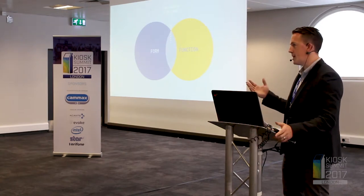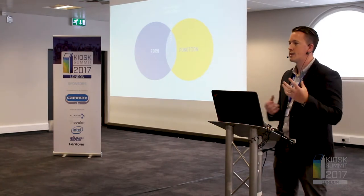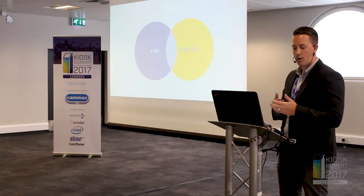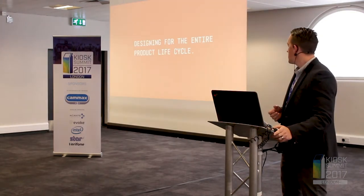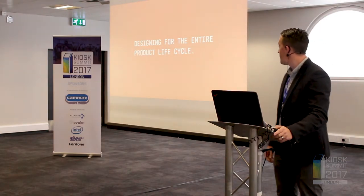I know Graham later mentioned in his talk about understanding the user, not just the client, and that's absolutely key. But I think if we go one further than that, it's understanding every user. Everyone's going to come in contact with that product. So designing for the entire product lifecycle, and what I mean by that is starting with a blank piece of paper, really. Taking a step back. Many of the people in this room have done Kiosk projects before, have had Kiosk projects fail, or they're going into it with their eyes open. I think the main thing for us is taking a step back.